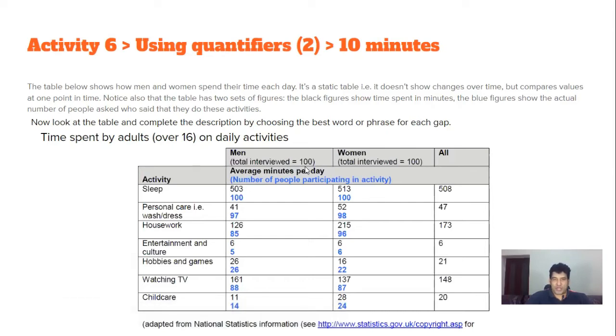Men, total interviewed 100, women 100. Average minutes per day, and the number of the people participating in the activities given over here in the blue. So sleep, 100 people participated in the activity, and they said that they spent 508 minutes in that. Now, personal care, that is washing and dressing. 97% of people participated and 41 was the average given.